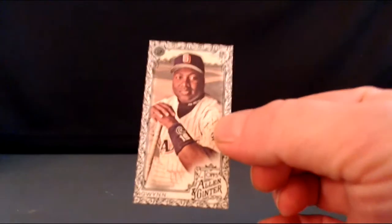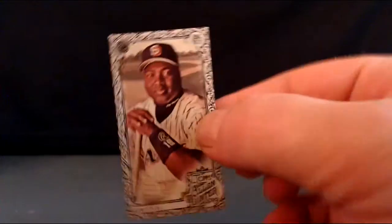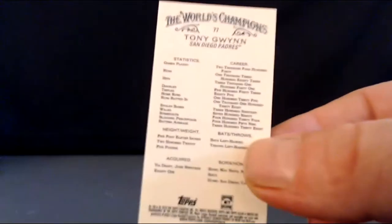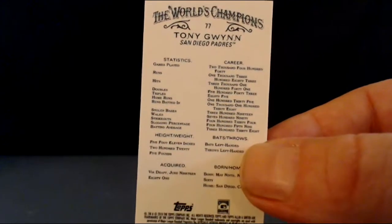Here you go, kids. Tony Gwynn, if you don't know who he is, Google him. He's one of the best ball players of all time. A little underrated, in my opinion. He should be talked about with guys like Ted Williams. And awesome card with the fancy border there.